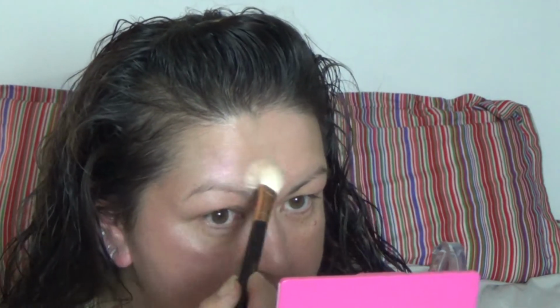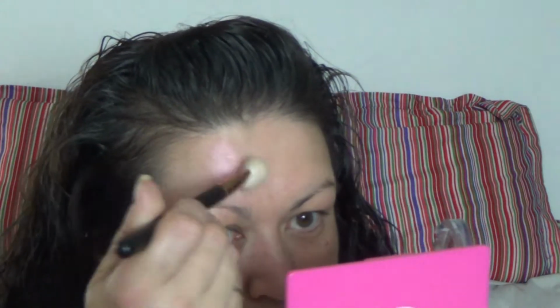Let's try Morphe. Morphe R31 is what I have. Oh, wow. That's a really strong pink. It's a strong, bright fuchsia pink. Holy Toledo. Purpley pink. It's got a little bit of purple in there. I hope you guys can see the color. Let me put on more.